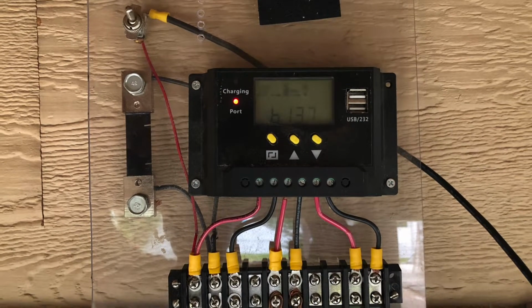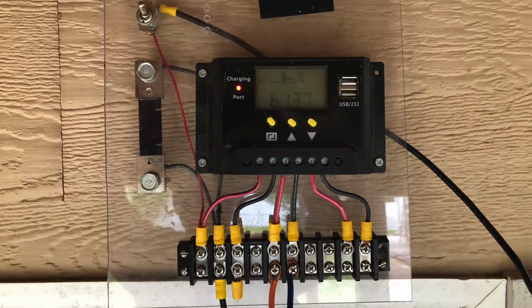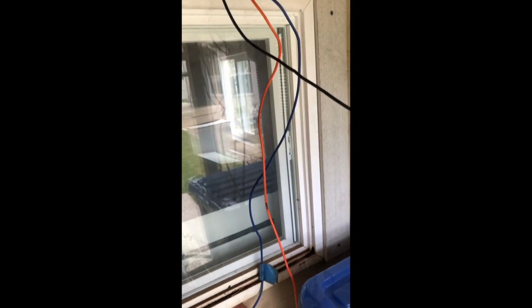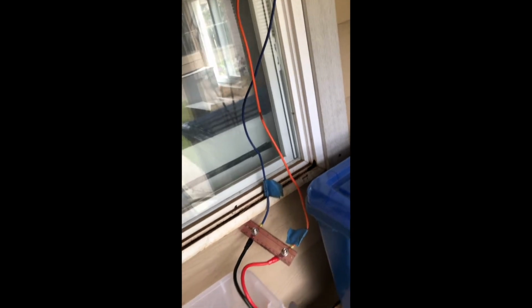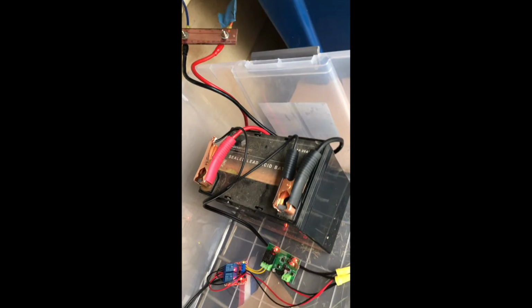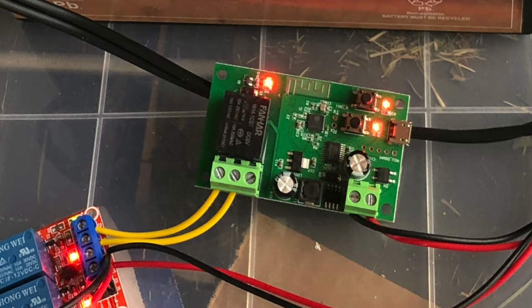The solar power goes through a charge controller, and the charge controller is connected to a 12-volt battery. The battery provides constant power for my relay modules. This relay is a single switch, can be controlled by an app on the cell phone, and you can turn it on and off through the internet.